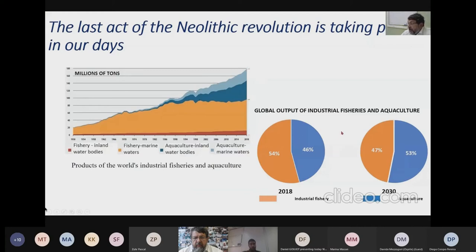production. And just now, in these years, we make a very important step from the position when somewhat less than one half we make by aquaculture, and in some years we will have somewhat more than half of total production from aquaculture. And after this, the part of fishery will be less and less.